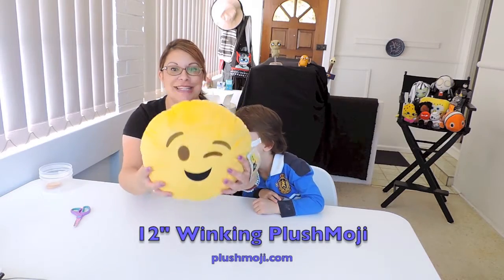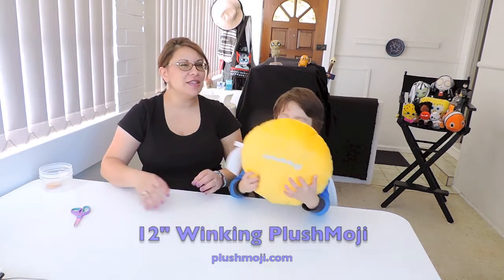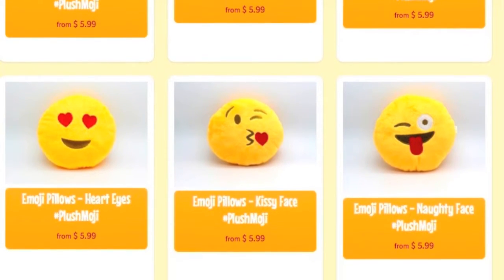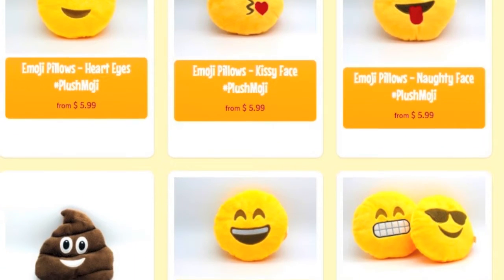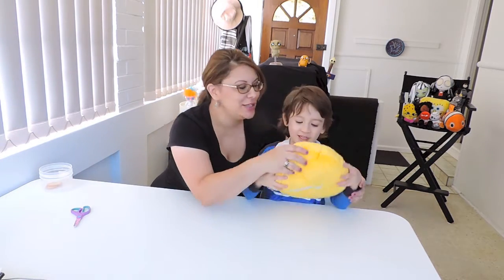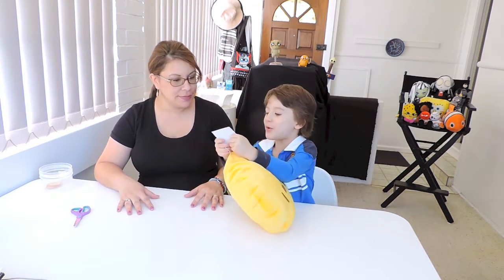And check out this, it's the wink. It's the winking face. I think it's about 10. There's the grinning face, the naughty face, crying face. I gotta love the smiling poop. And obviously it's very soft and huggable. It is so squishy. I think this would be great to brighten up any sort of area.